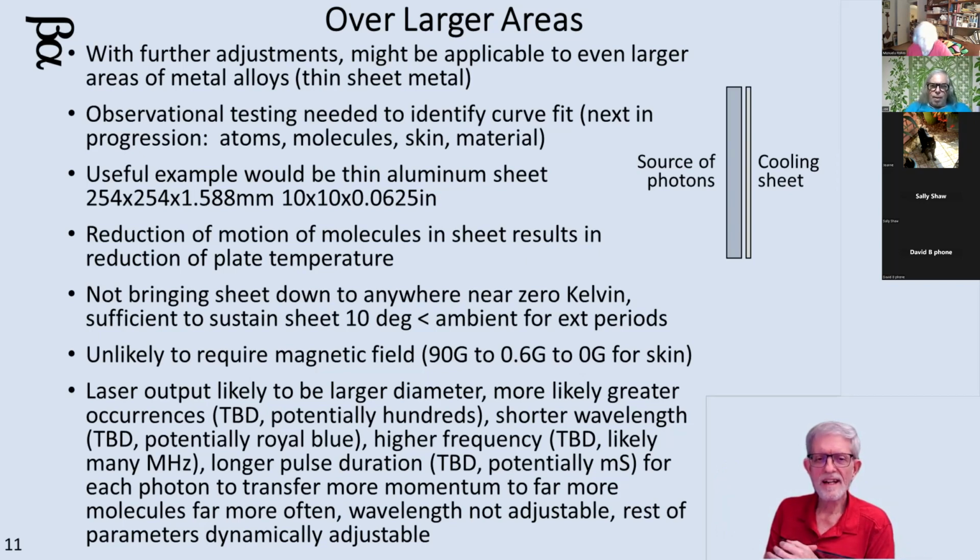Physics doesn't constrain itself to saying, no, you can't do it, but you're going to have to change some things. Well, if you notice, we went from 90 Gauss to 0.6 Gauss to 0 Gauss because there's no heavy magnetic fields on laser skin cooling. So as we come up that curve, we ditch the magnetic field because we don't need to corral the materials. I mean, it's a sheet of aluminum. The atoms are not popping out of the aluminum. They're still held in the aluminum. But we're likely to have to change the beam pattern and the frequency and maybe what wavelength we're using. And so at points on the curve, we adjust things appropriately.